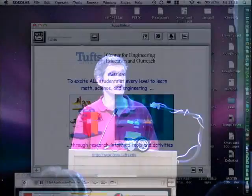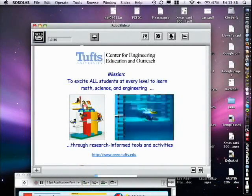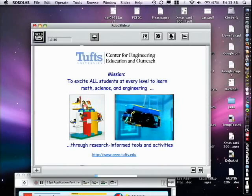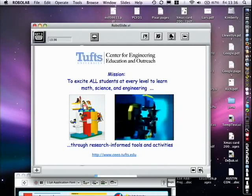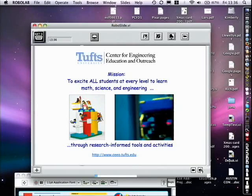The center has 4 parts to it. We have a graduate program in engineering education. One of the graduate students in that program is here, if you guys want to talk educational theory. We have a tool development program where we develop tools, probably the most famous of which is RoboLab, which is underneath the LEGO Mindstorms product. We have an outreach program where we work with thousands of teachers on every single continent except for Antarctica. And then we have a professional development program for teachers.